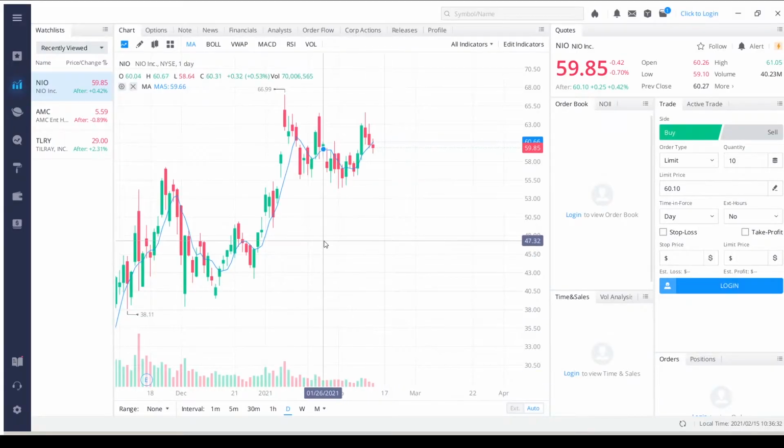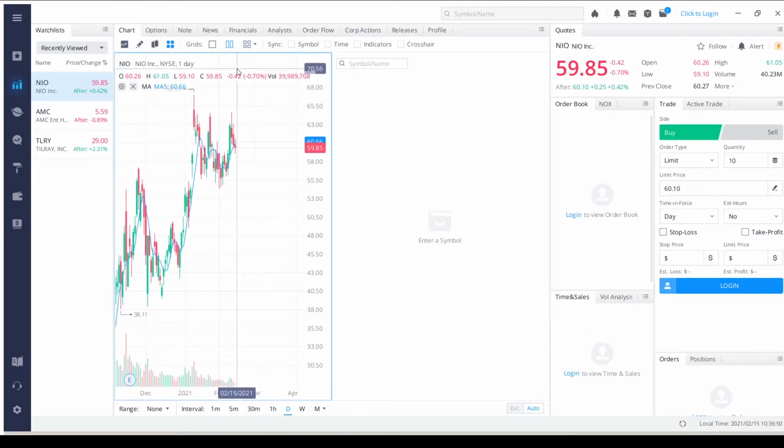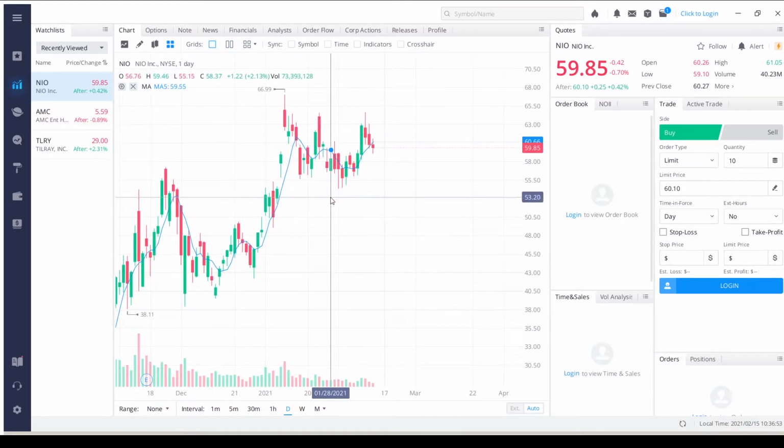Webull. This is my open Webull platform. This is Webull for desktop. So what I like about Webull, I like the candlestick view. It's far superior to the Robinhood view. I like the fact that we can put in all the different drawings and line styles. We can grid them up, run 4 different stocks. We can run 2 different stocks at one time, just focus on a single one.